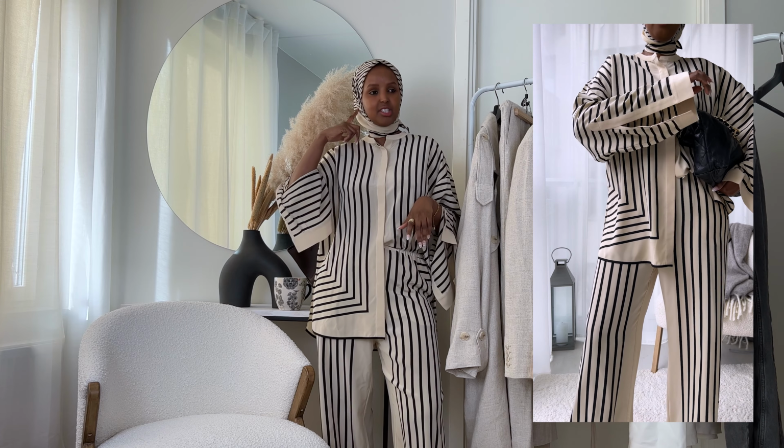Maybe I'm going to get it, but it's time for me to treat myself. I work really hard, and sometimes it's okay if I have the pieces. Like this scarf, I've been wearing non-stop.